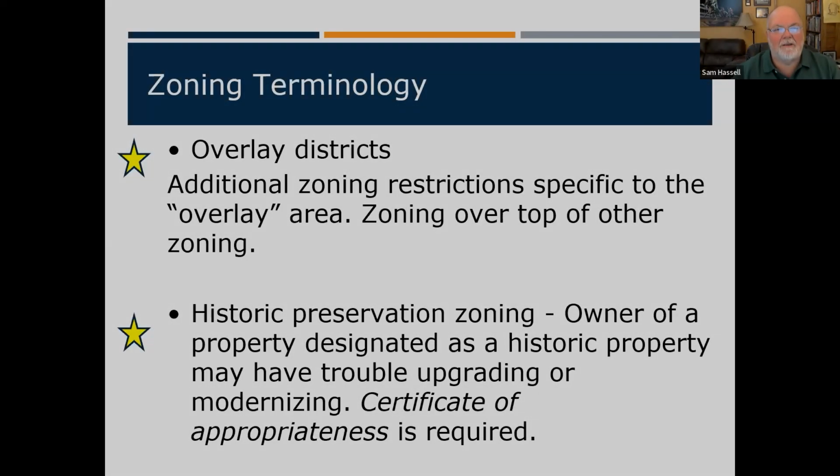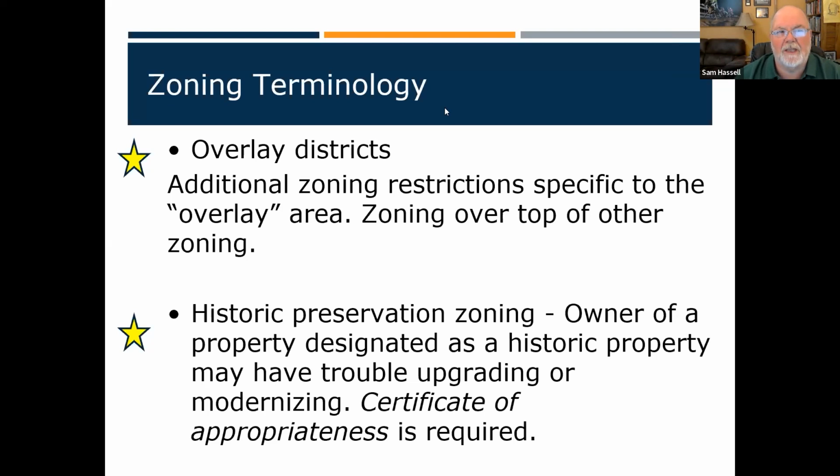We're talking still about this terminology. Now, I mentioned earlier about overlay districts, right? So if I'm in a residential neighborhood and I'm in an R7000, 7500, which is my zone, and I'm also in a flood zone, that's an overlay, right? I'm in two different types of zones, right? So that is an overlay district, all right? Zoning over top of one another.